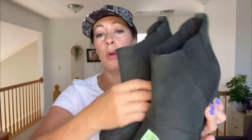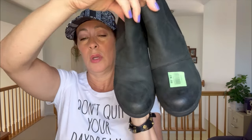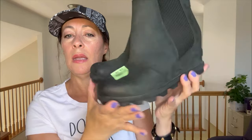Then we got these women's Sorel. I think these are called Joan of Arctic 2. Paid $10, but I did get 25% off because of my birthday discount. So they are like a green color maybe. And yeah, we paid like $7.50. They're in great condition. And these, not sure what the sold comps are, but they should do at least 50 or more.